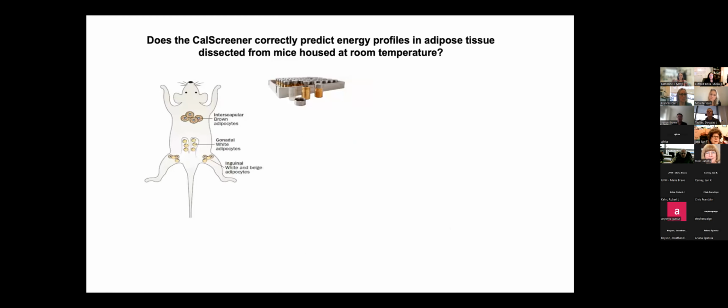The other thing that we've been really interested in is, besides just growing cells in culture, can we actually harvest tissues from these mice and detect differences in heat production? And so one of my colleagues, Matt Lyons, harvested some fat tissue for us.